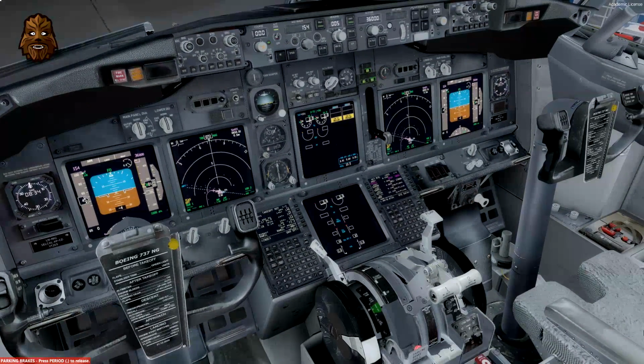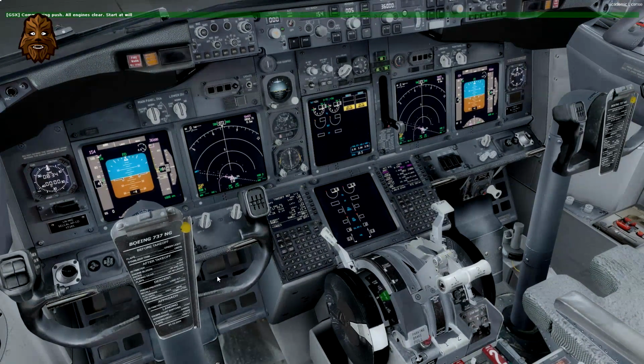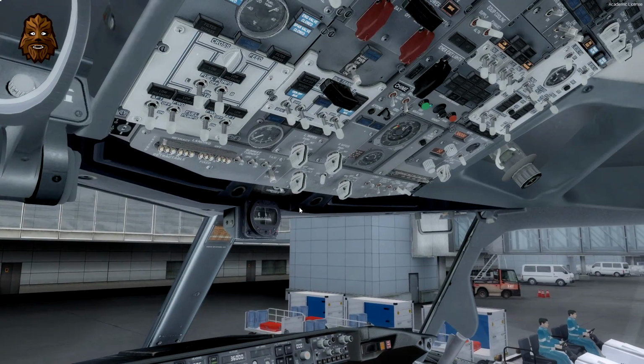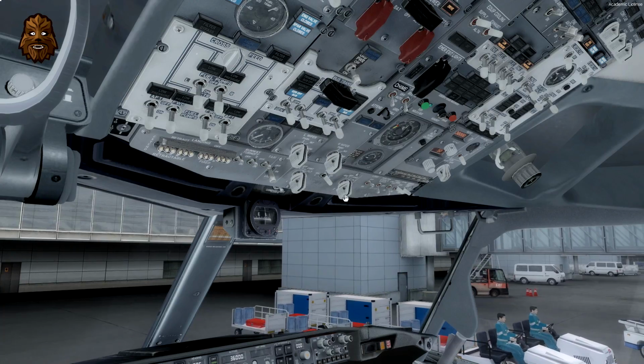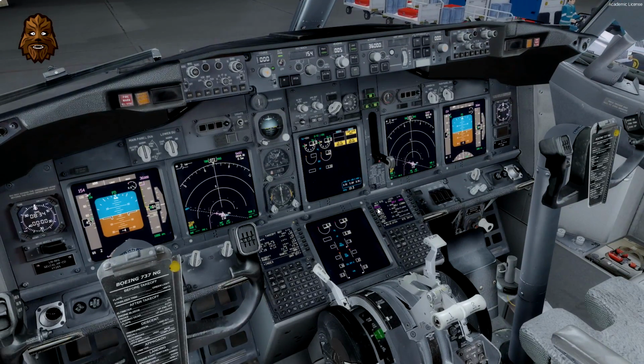Right, we can release the parking brake. We've got a blocks off time of 8:34 Zulu. The clocks can go on. And we've been given permission by GSX to start at our will. So the ignition switch can go on to right. We'll click starter to ground. And then hopefully start to get a reading.